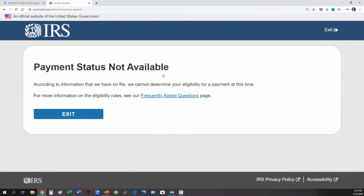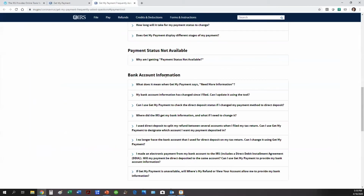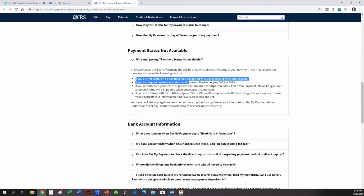I'm getting people reaching out to me saying, oh my God, Jesse, why am I getting this error? Usually it's because, and the IRS will give you the direct responses here, but it's either you're not eligible or, and they don't have this right, you haven't filed your 2019 return. It's going to give you the payment based upon 18 if you haven't filed 19, but if you haven't filed 19, it's not going to give you a status. This is a brand new program. It literally launched yesterday, and the IRS technology just isn't prepared to handle an either or if you filed 18 or if you filed 19.